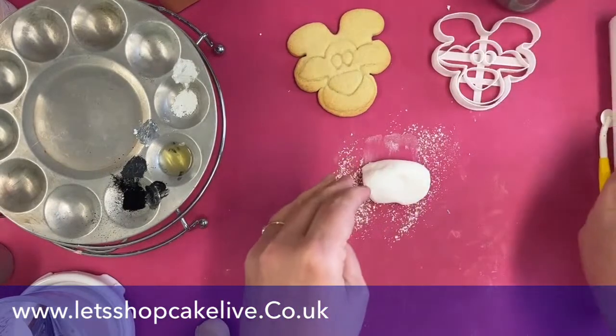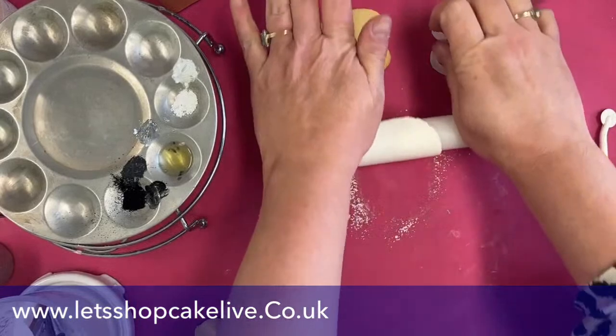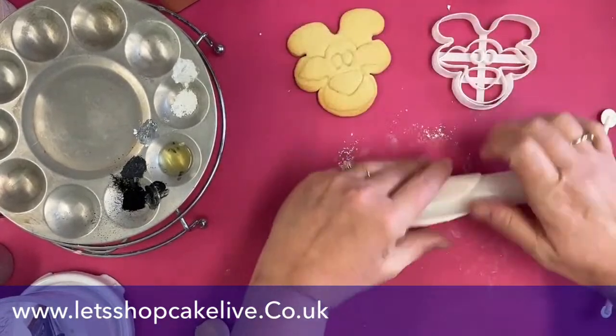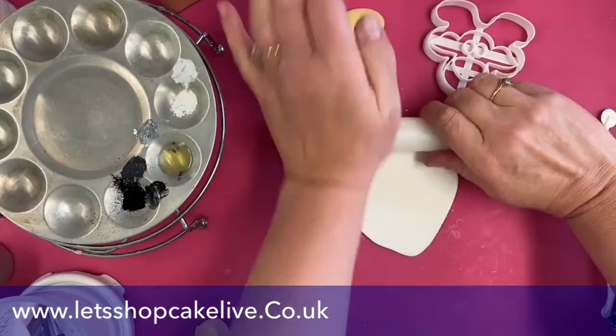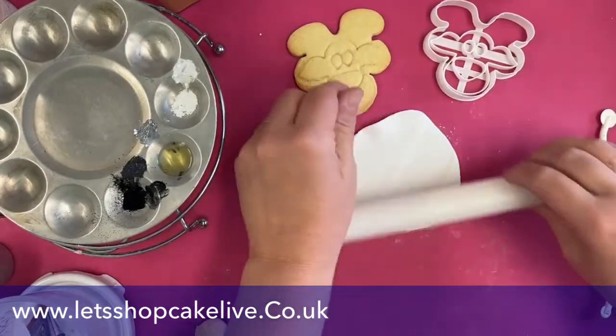So we're starting with white. So we're going to give it a background, and that will become a bit more apparent later on as to why we're doing that. Otherwise, it does look a bit weird. So you do need to put white down first. So just roll out our sugar paste. You don't need to make it too thick.